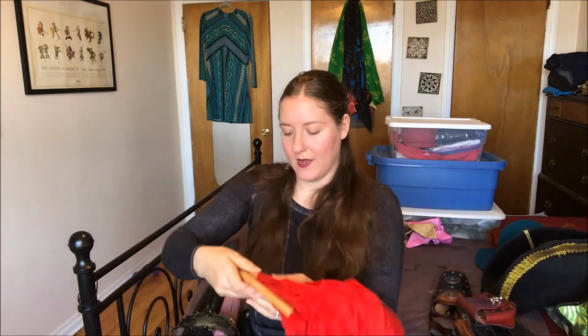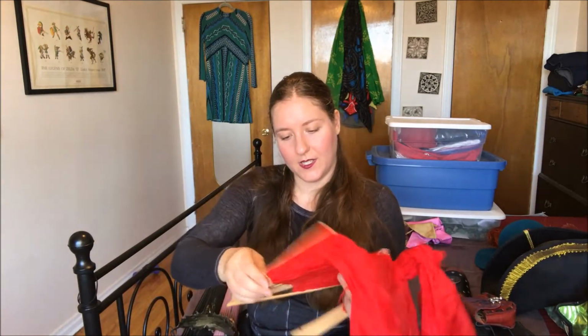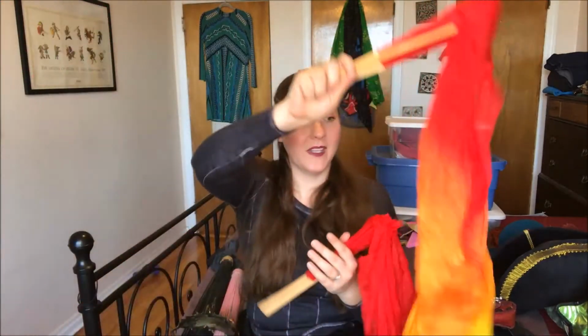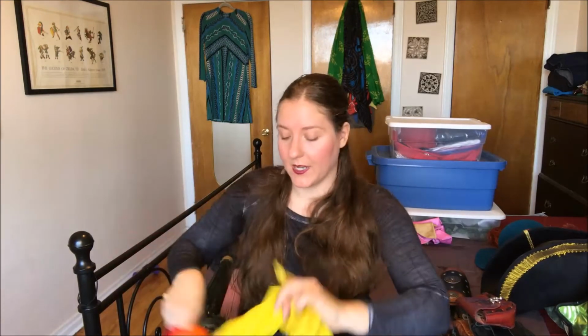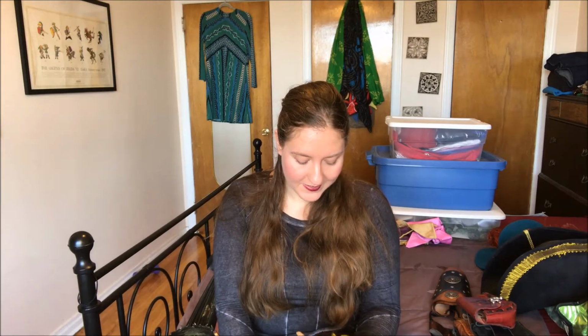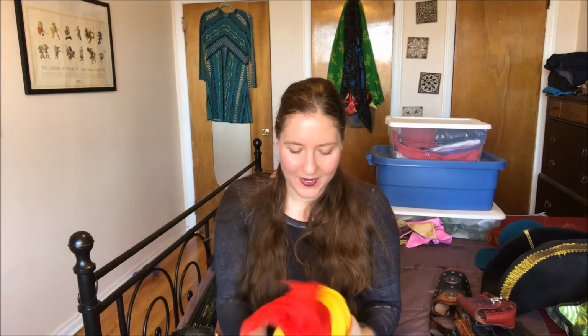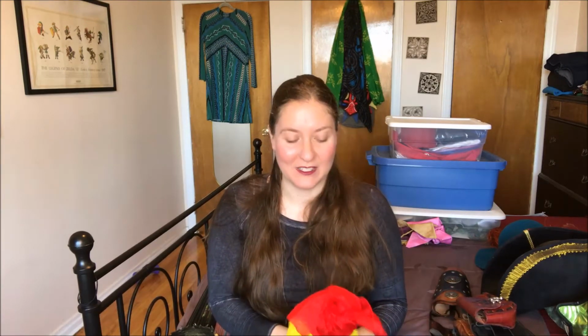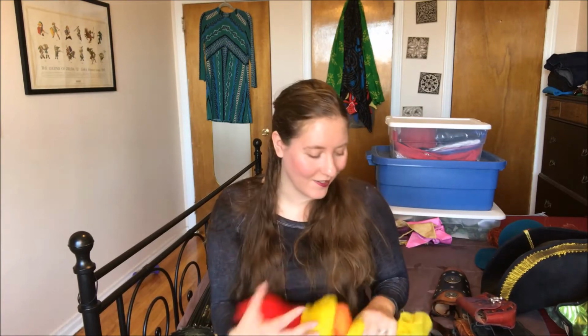So these are my fire fans. I used these in a show and I did choreography with them. You use them for belly dancing, that kind of thing. They're really beautiful. It's a fancy ombre silk. I bought myself a pair so I could practice at home when I was putting together all the choreography. Unfortunately, one of them is kind of busted. They're really cheap. I bought them off Amazon, so they're not in the best of shape. And I was using them outdoors anyway, so they started to get really dirty. So I'm actually going to let these go.